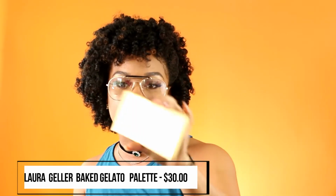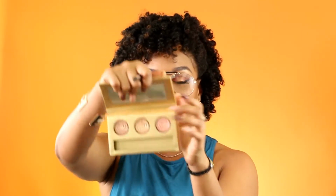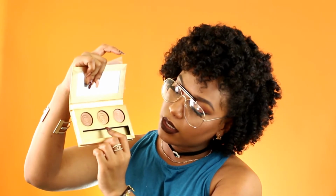I got this highlighting palette and I am in love with it. This is the L'Oreal Baked Gelato Swirl Illuminator palette, and it has 3 colors in it. It even comes with a brush, which is a little sponge brush, so it's not really that great. It comes with Peach Glow, Gilded Honey, and Ballerina.